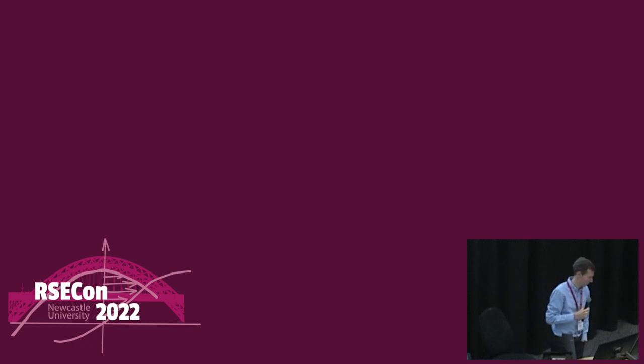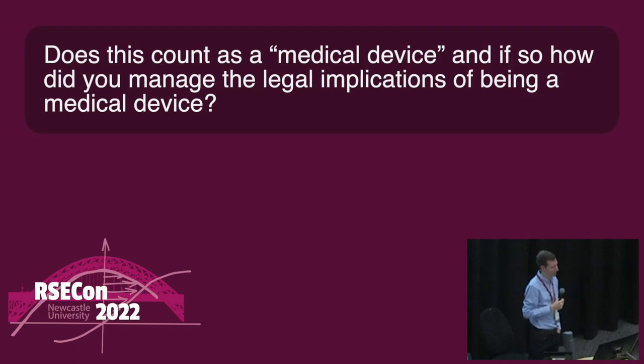Well, I'll deal with the first question first, which is, does this count as a medical device? And if so, how do you manage the legal implications? It does count as a medical device, but there are various classifications of medical device. The only reason it's not certified so far is because it's considered a research project. And it's sometimes not clear how you're allowed to call your system a research project.